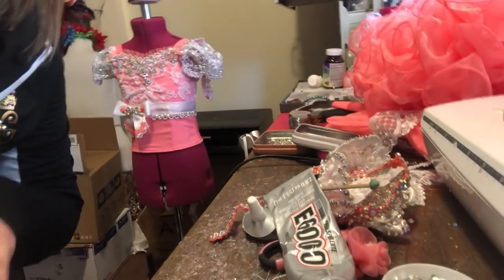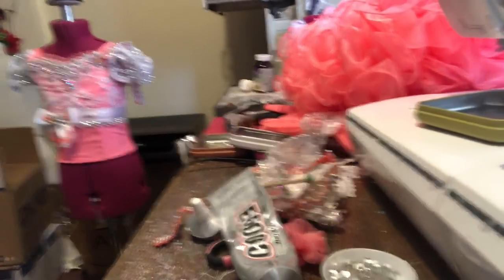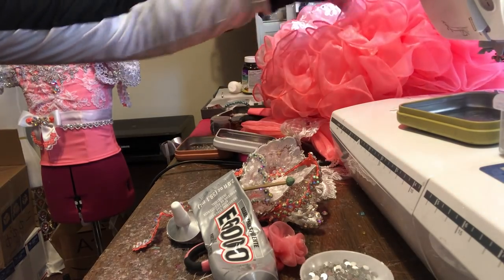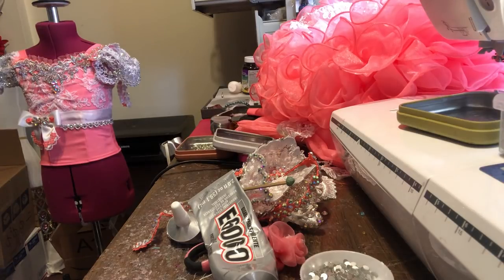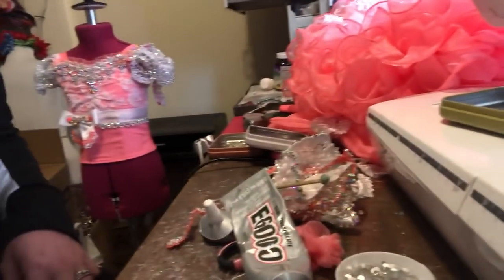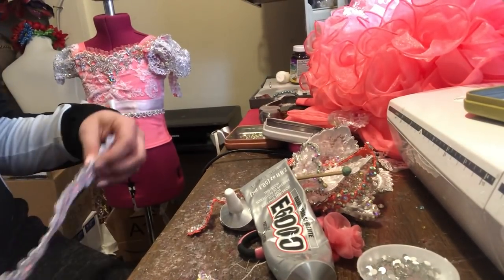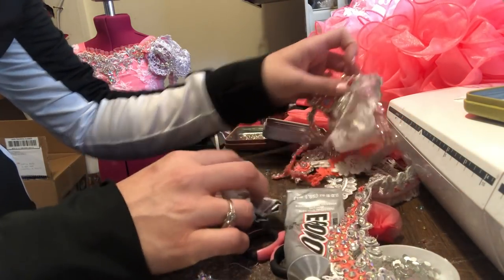So this is my little sewing room. It's a hot mess, but this is where I work. My sewing machine's right here. And then here's Bella's little skirt I have on my desk right now. I did a white lace overlay and put stones all over that. Then I just wanted to show you guys how this works, what I do. So I was gonna do a little bit of stoning for you so you could see what goes into this.